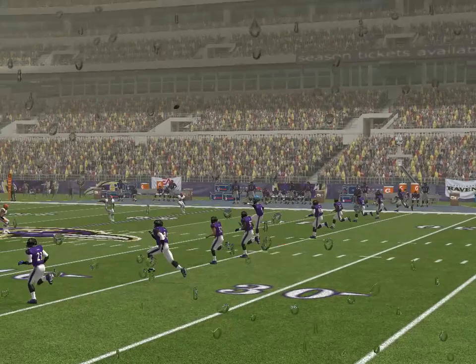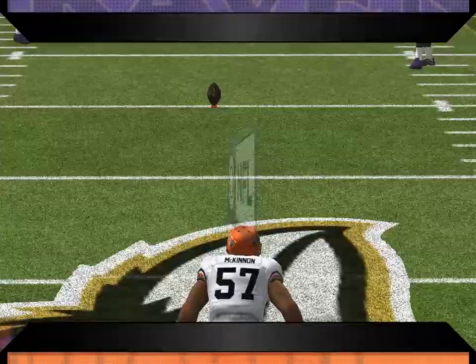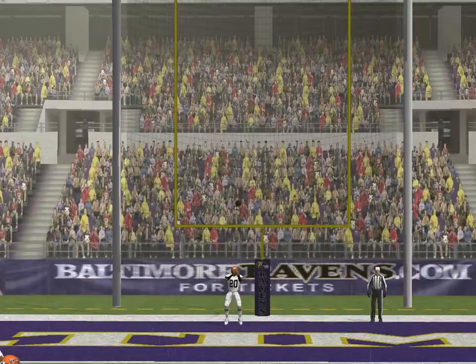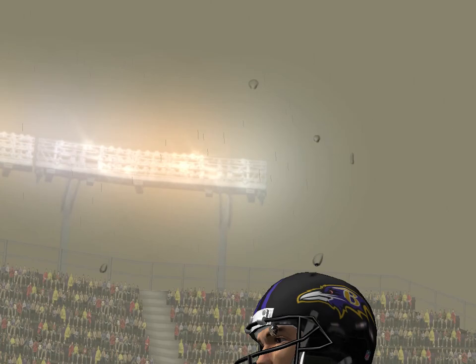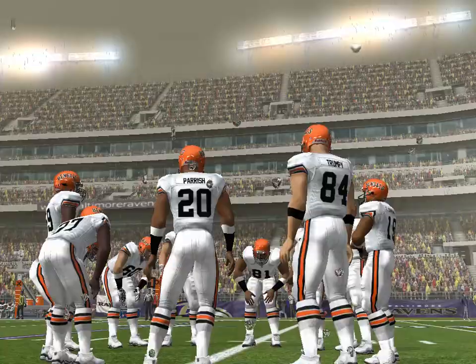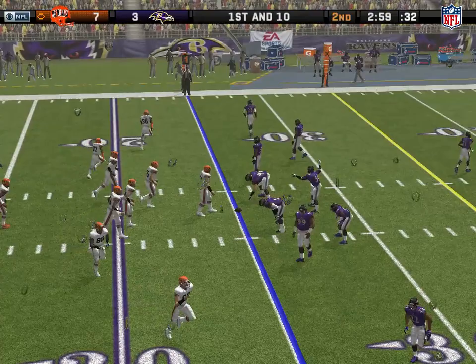This one is handled by Paris. Couldn't stop them from getting into the end zone the last time out. First and 10. Ball on the 25-yard line. Come on!